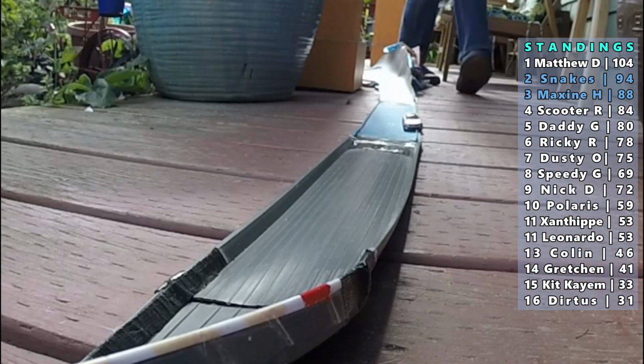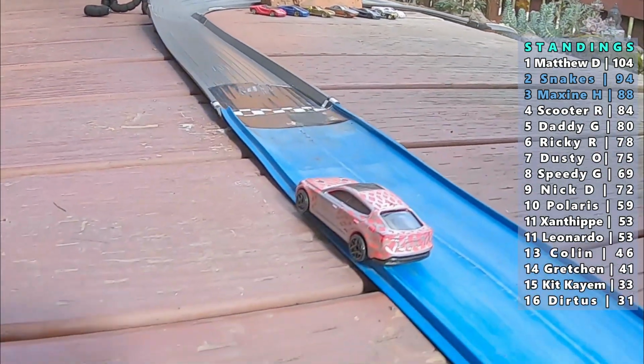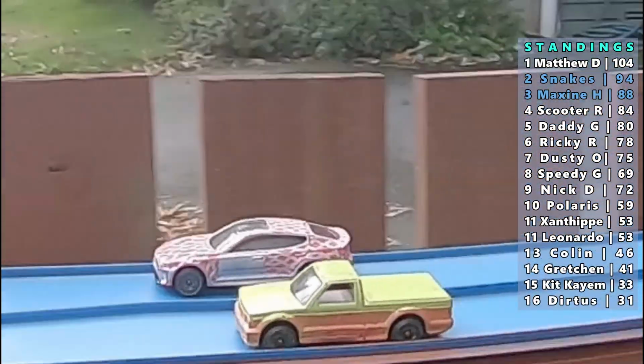Yeah, and just takes it down almost to checkpoint 4. Well, that was some aggressive move right there by Snakes. Let's see what happens in run number 2, where we're going to see Maxine on the inside. We're going to see Snakes on the outside.